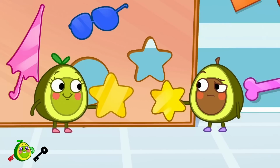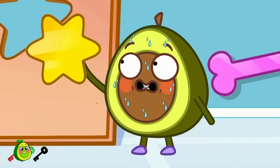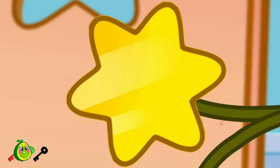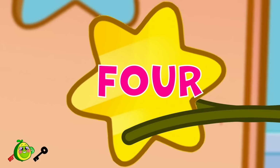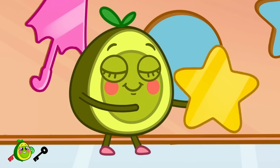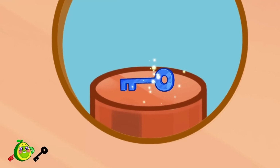How do you think which star is the right one? It's this one! Great job! Reed, use this one! One, two, three, four, five, six! It's this one! We got the blue key!